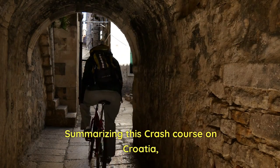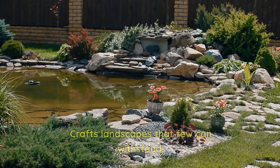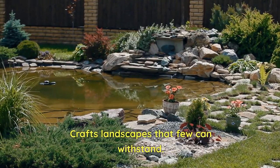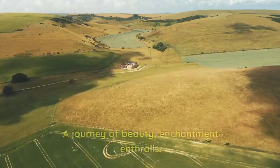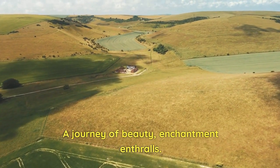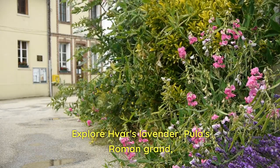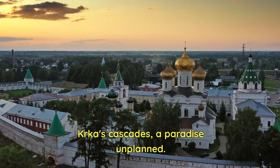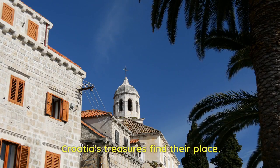Summarizing this crash course on Croatia: a land of wonders, where nature's hand crafts landscapes that few can withstand. From Plitvice's waterfalls to Dubrovnik's walls, a journey of beauty, enchantment enthralls. Explore Hvar's lavender, Pula's Roman grand, Krka's cascades, a paradise unplanned. In Zagreb's charm and Trogir's embrace, Croatia's treasures find their place.